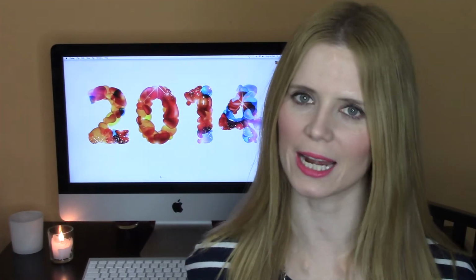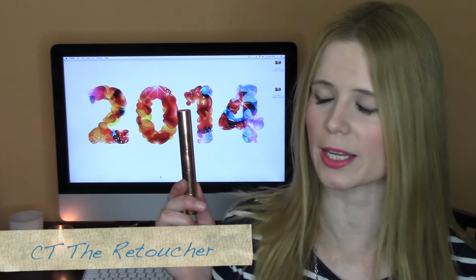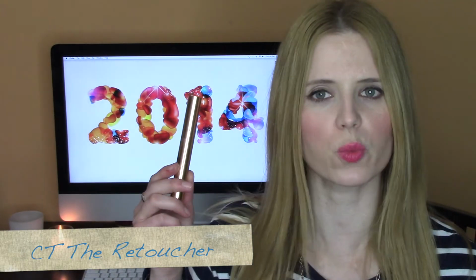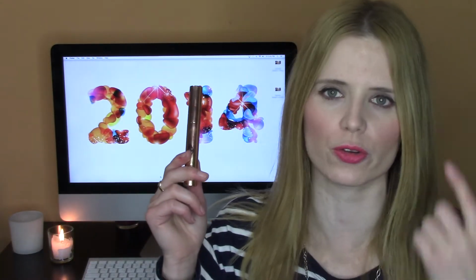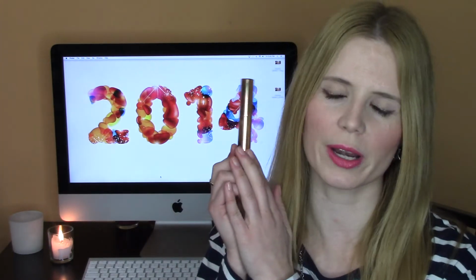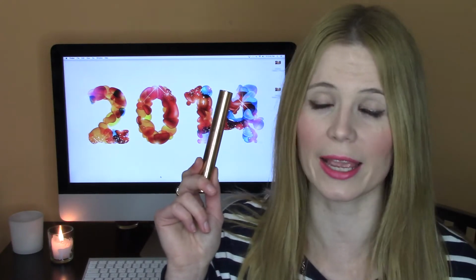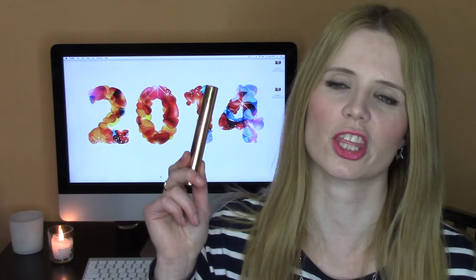And what about concealer? Well, my favourite concealer is definitely the Charlotte Tilbury, the Retoucher. This is wonderful because a lot of concealers crease quite badly in my under eye area. So the Charlotte Tilbury one is just really wonderful because it's thick enough to conceal your under eye darkness, but at the same time it's thin enough to really blend perfectly and to not crease. So I really love this concealer.